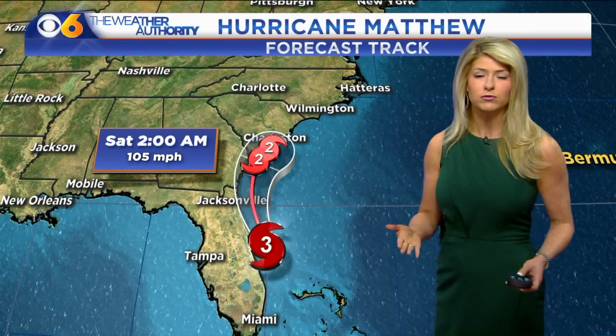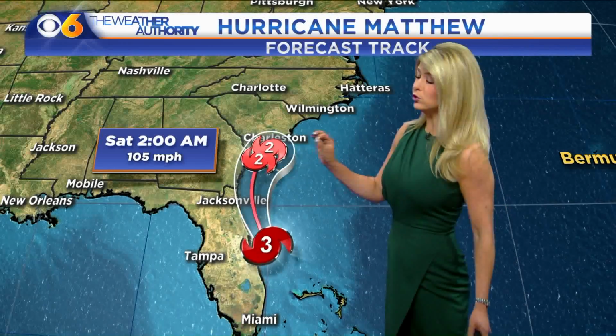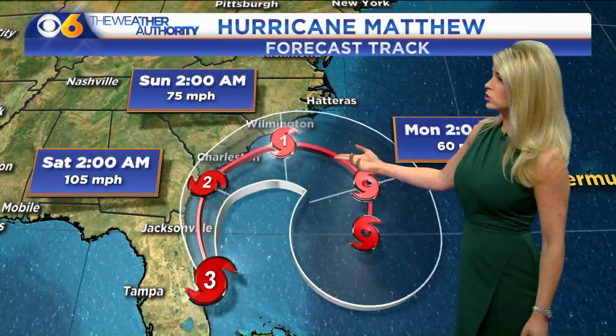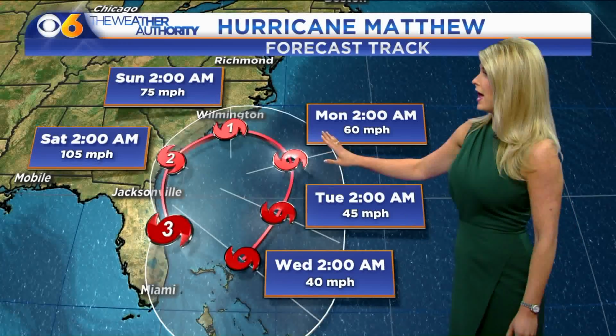I'm talking about right after midnight. When that clock strikes midnight, you are looking to see that down to a Category 2. Wind sustained about 105 miles per hour. Continue to ease its way up along the coast, portions of South Carolina along with North Carolina, and then it is looking to weaken from Category 1 back to tropical storm strength heading into Monday.